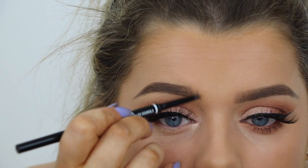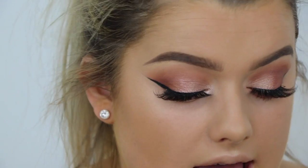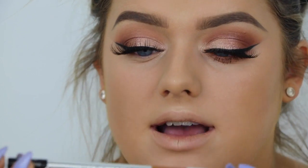feather up. Like so. Now for the eyes, I didn't want to do anything too dark underneath, but I am going to put something in my waterline. And this is my new favourite highliner from Marc Jacobs ever. I know this feels very Marc Jacobsy, but I feel like these are actually only £20. The skincare is a little bit expensive, but these, oh my god, they do so many amazing colours. This is in the colour Sunset.